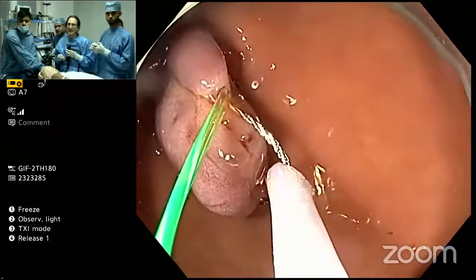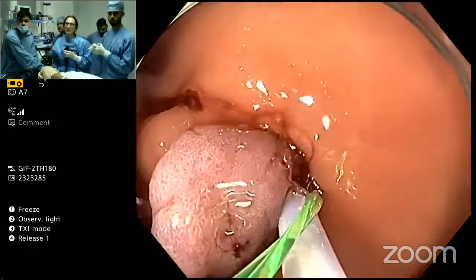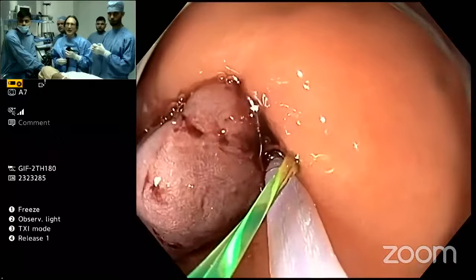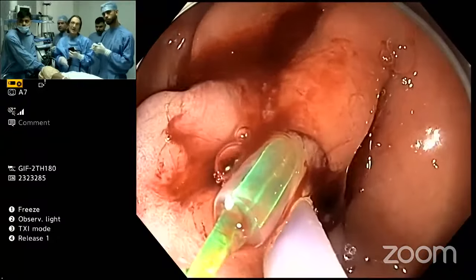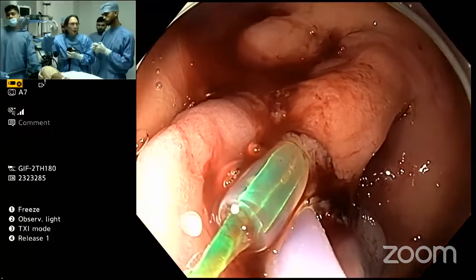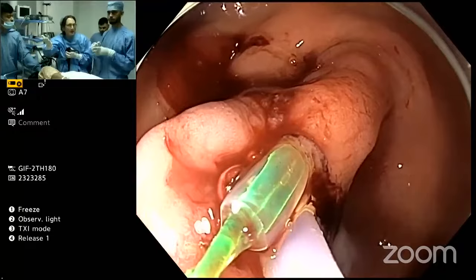Keep it open. Probably needed a little bit bigger. Okay, there we go. That's better. And just close the snare now for a moment. And let me see. The key is that we have enough stock. Actually, we still have some stock. This is why, if I had given traction and closed the loop, it would have been down there at the base. That's how I wanted to do it.